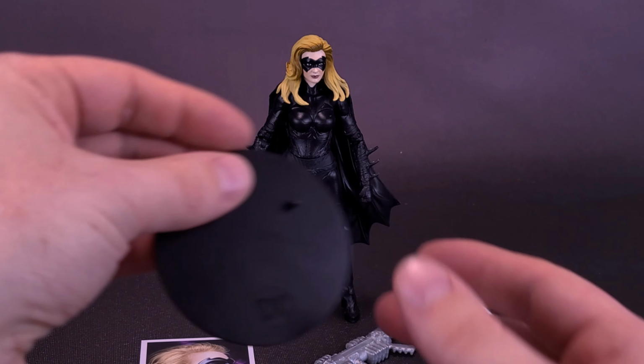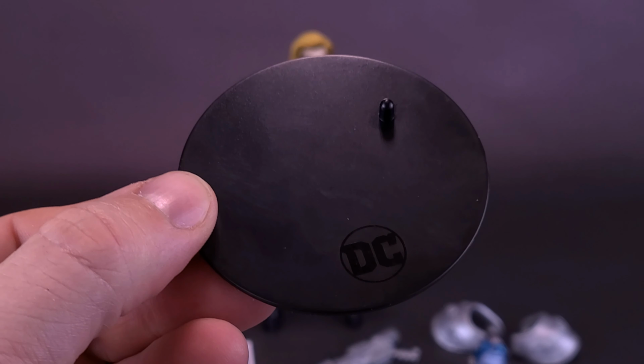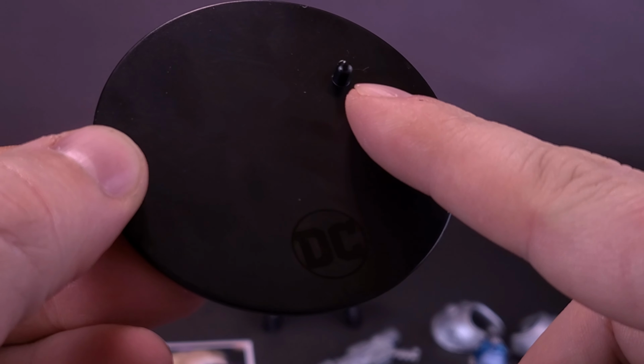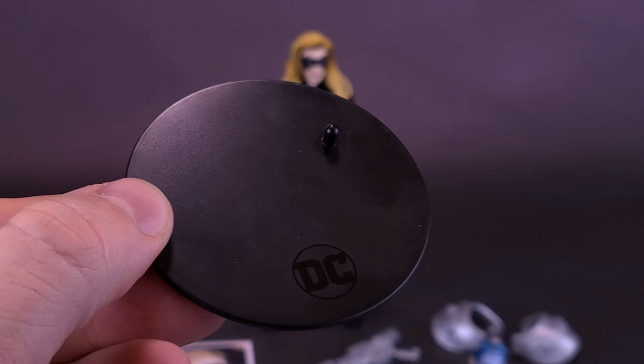The figure comes included with a black circular display stand. Nothing really different this time around. Of course, you got the same DC logo down below here in the middle. Off to the side, that's not quite in the middle. You got yourself a peg that can plug into either one of her feet.